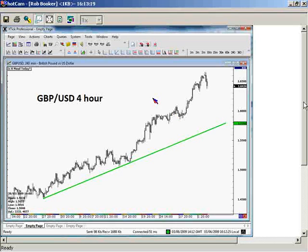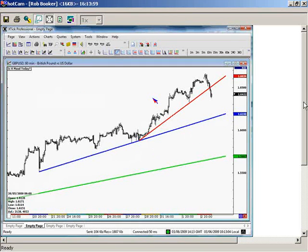And here they are. This is the 60-minute chart now, and we've got a multitude of trend lines. We've got one that was broken this morning. It's a steep line. It's a red steep line. And we're on the way down to the blue entry line. Hopefully you can see this chart. It's the pound dollar 60-minute chart.